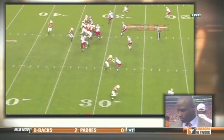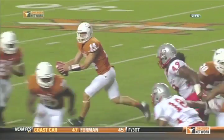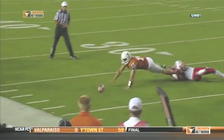That the program had in your day, what do you think of this group? I'm happy about it. I mean, I agree with him. I think this ball falls out of his hand. It's not an incomplete pass, it's a fumble. See right there, and he tried to bat it.